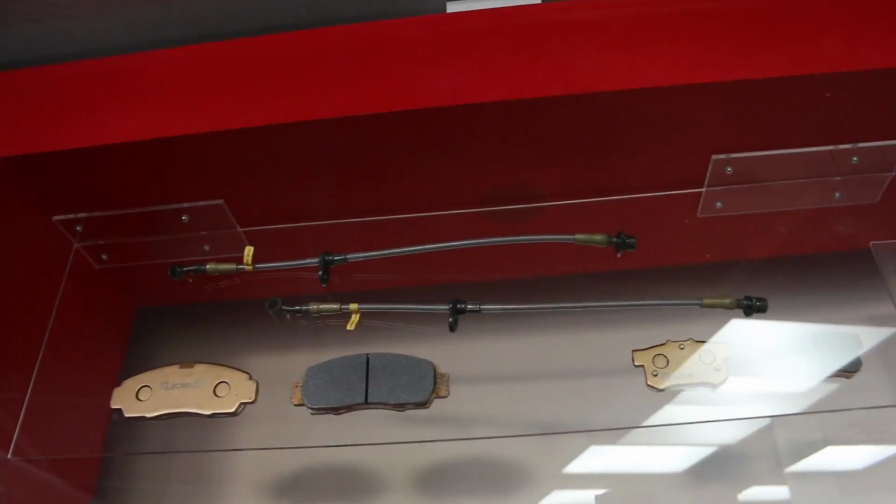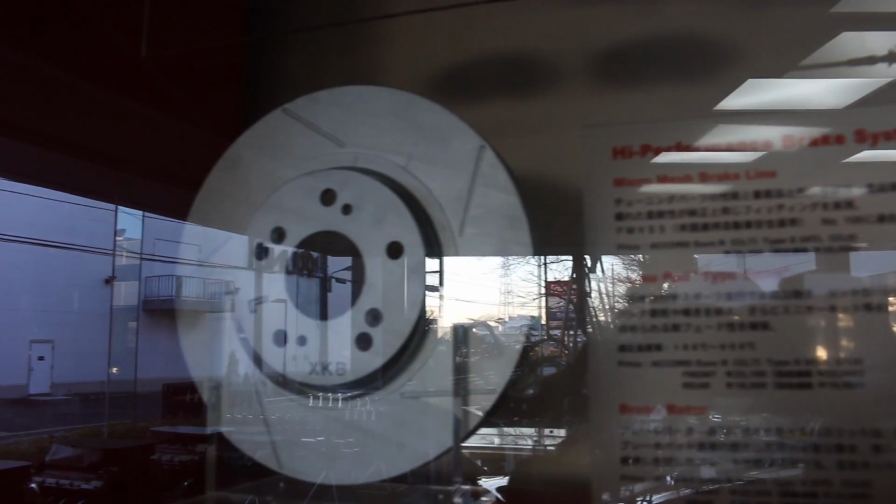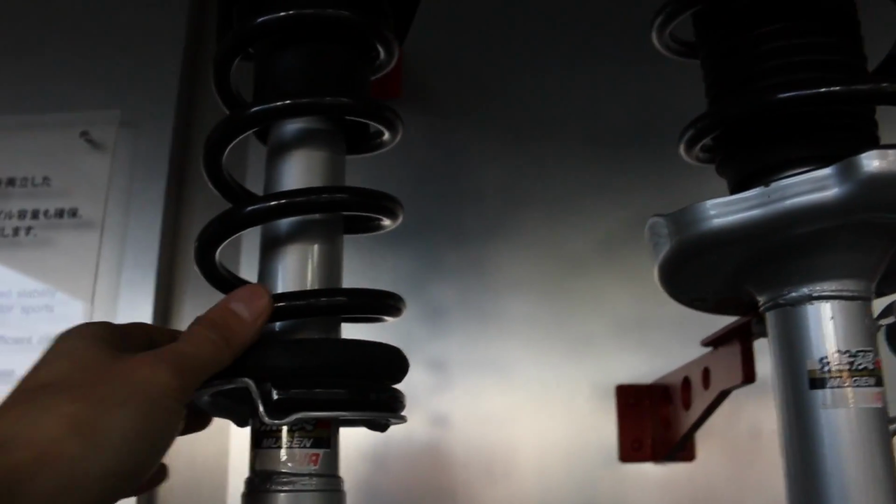Over here we have braided lines and their Type S pads, all on show for you guys with their temperatures and when they fade, etc. Mugen brake fluid, their rotors. Now their rotors are made by Akebono, who also makes Honda OEM products. And for their suspension they go for Showa, who also makes OEM Honda products, but to Mugen specs. That's pretty cool. And we have a set here that the public can come and touch and see how they are.